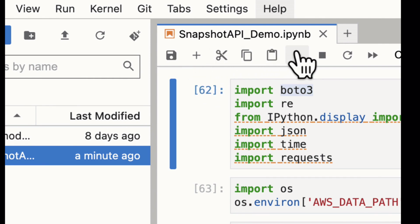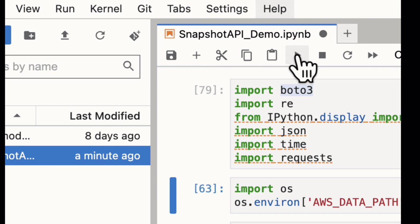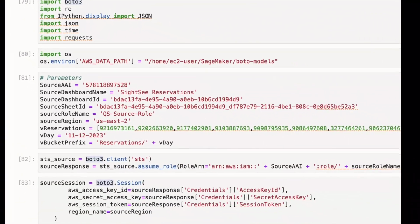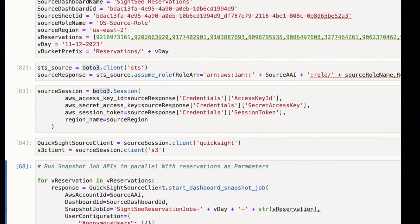So I have this Python code in the background. Basically what it's trying to do at this point is set up the environment and make sure that we're able to call the snapshot export APIs that we've built out. This API allows you to not only print out PDF reports, but also select CSV and Excel as outputs and be able to do those all collectively.